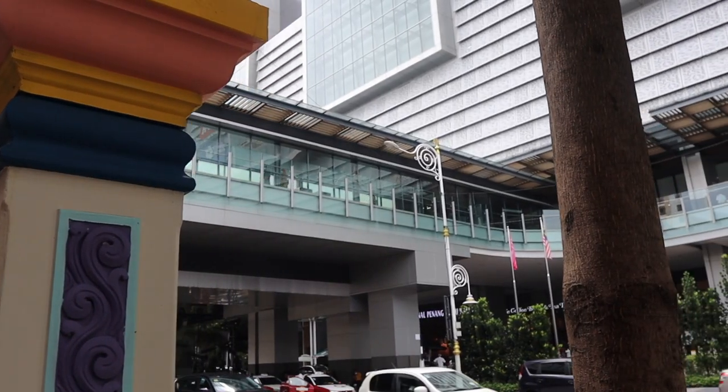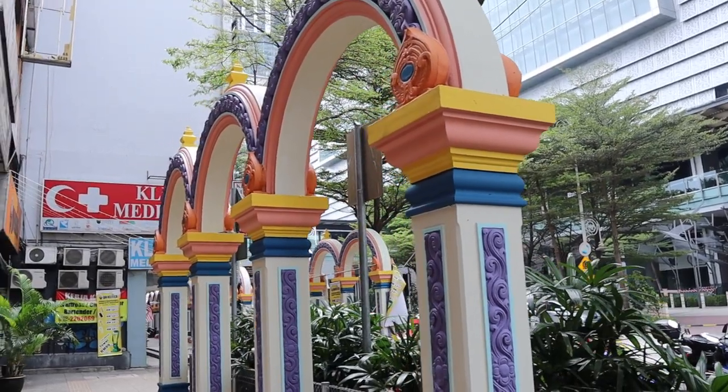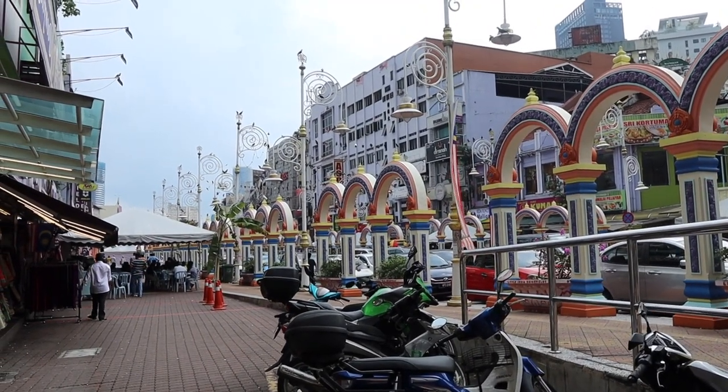Okay, so we just got off at the central station, and right near central there's an area called Brickfields, which is also known as Little India, and it is awesome. I love it. We stayed sort of near here in Bangsar as well. I love this area. It's got these arc sort of things in a very traditional style. I love it. It looks pretty, and we're gonna find some of the best food here. I'm really excited. Let's have a look.